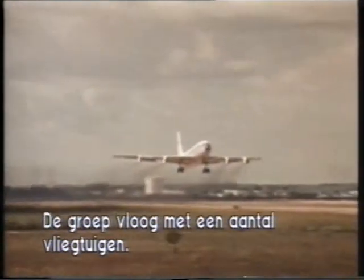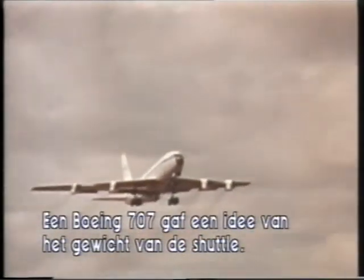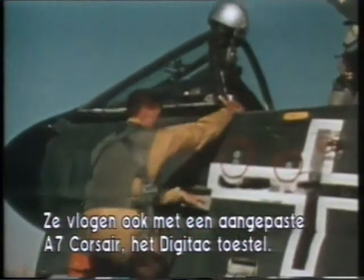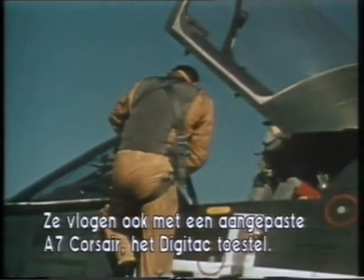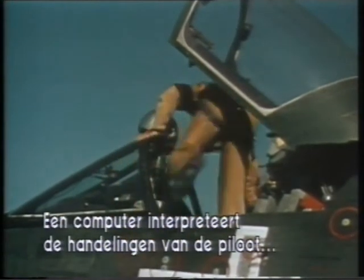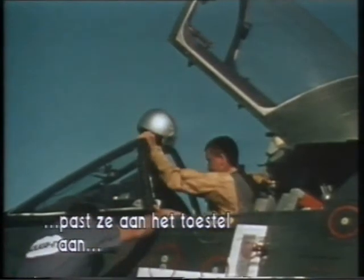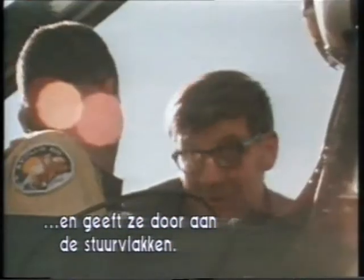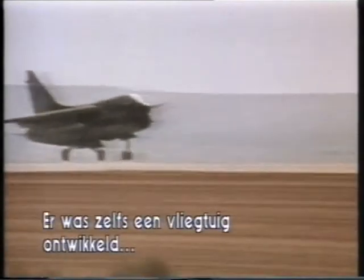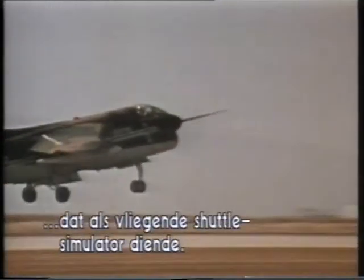The group flew a number of different airplanes. A Boeing 707 gave them the feel of handling something around the Enterprise's weight. They also flew a converted A-7 Corsair, the Digitac airplane. It was fitted with a digital fly-by-wire system in which a computer interprets the pilot's control movements, modifies them to suit the airplane's performance, and passes them on to the control surfaces. But they also had an airplane specially designed as a flying shuttle simulator.